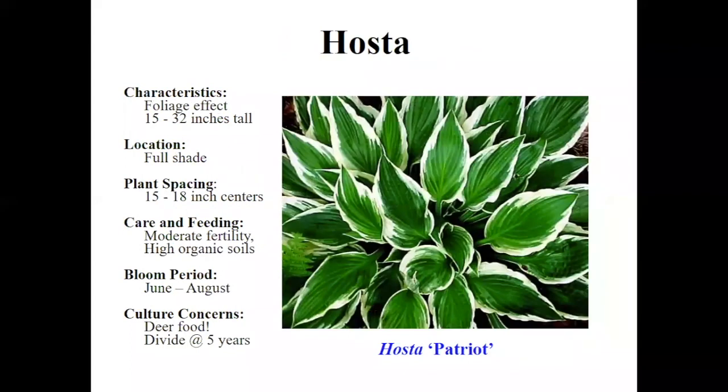Oh, here's everybody's favorite, hostas. There are many different varieties out there. It would take hours to list them. They do well if given shade, water, and highly organic soils that drain well. You see the variegation in the foliage.